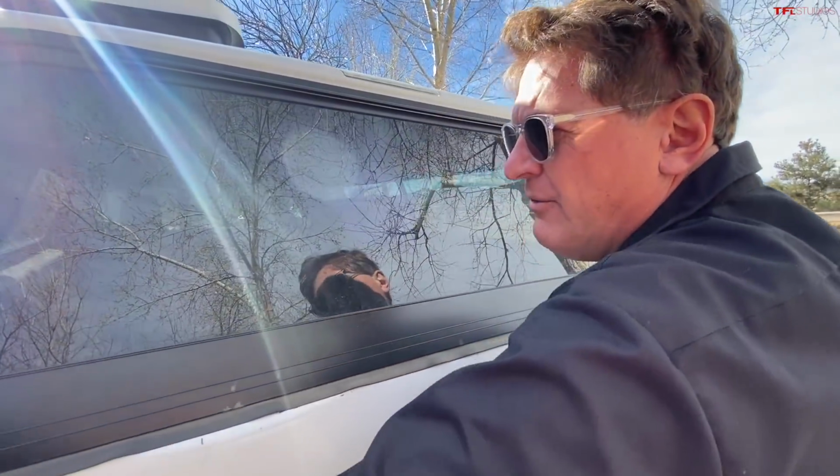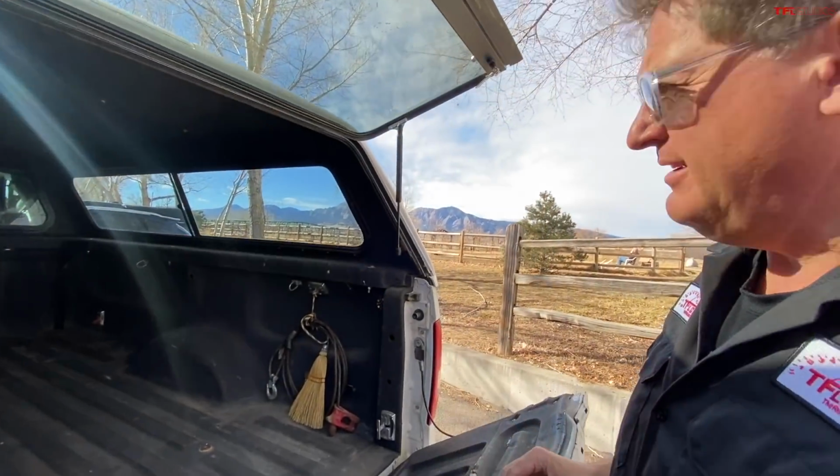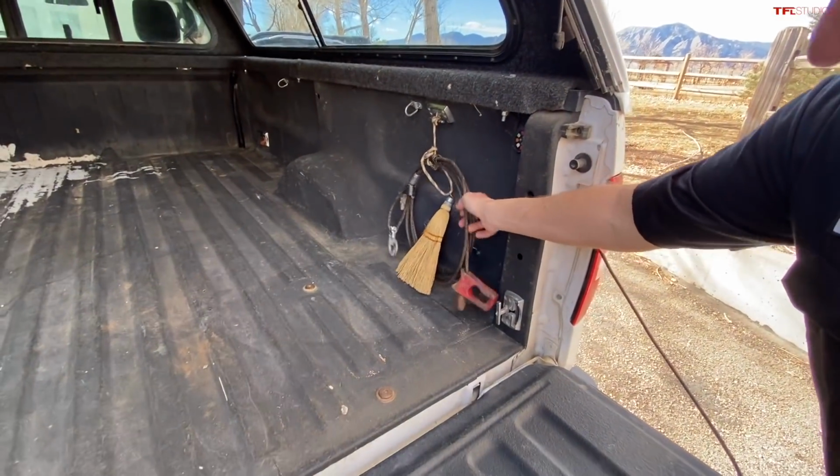You gotta open up the top. By the way, the Lear top is really nice. You like the Lear? Whoa! I do like the Lear. But look, they even gave us... Yeah, what's up with the witch's broom?